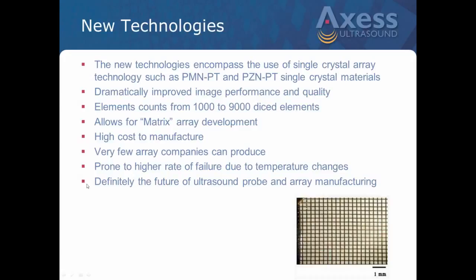The only thing I can say is that the last bullet point here, I see this as definitely the future of ultrasound probes and specifically array manufacturing. Again, if you look up here with the number of elements that can be generated and so on, the image quality is such that the manufacturers are really keen to develop more and more single crystal probes. Again, we can just buzz through this, but this just gives you an idea of what this microscope look, high magnified look, is at what PMN and PZN are. They're both a niobate lead titanate is what it's called. One has magnesium in it, the other is zinc.